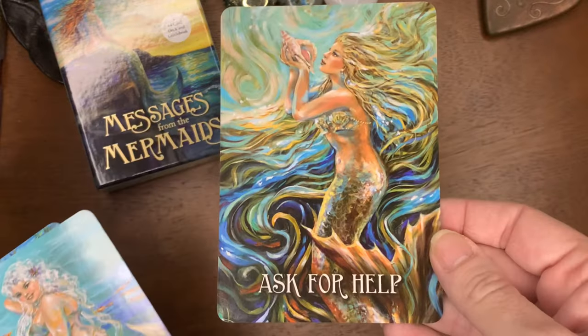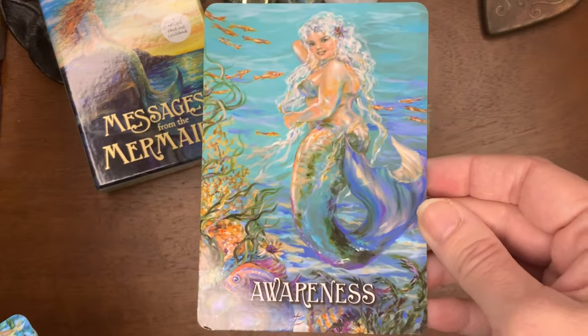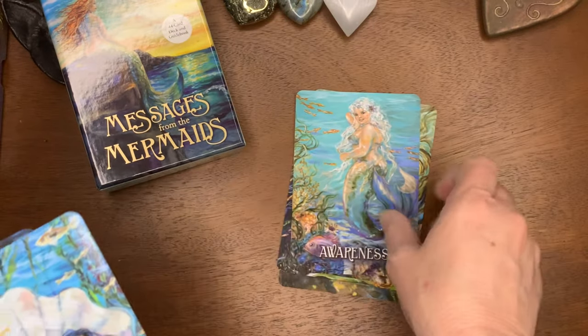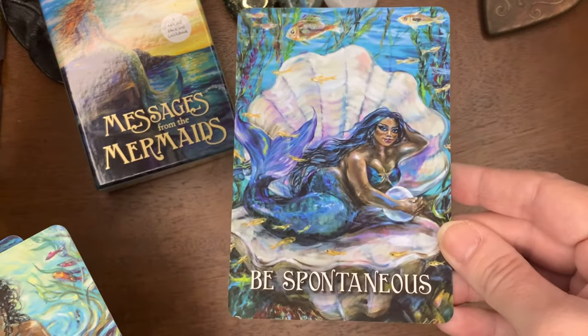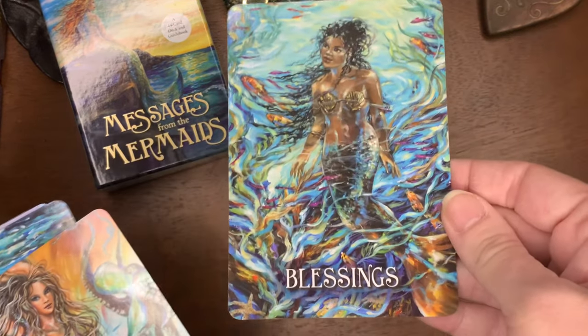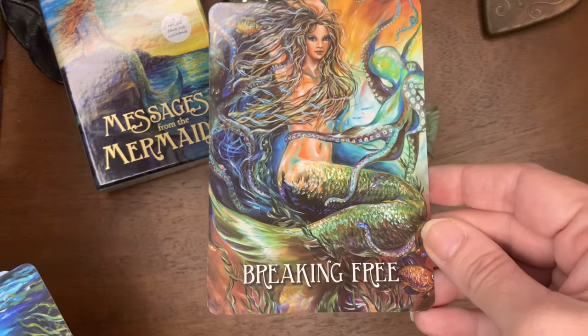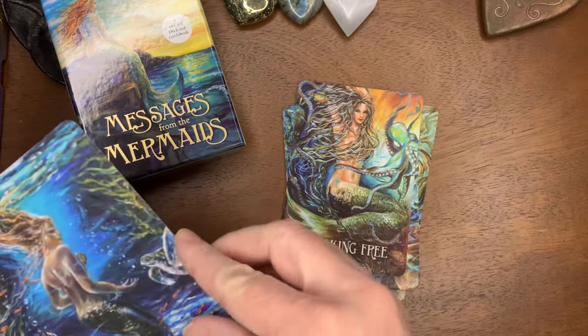I'm sure some of you already have this deck. If you do, let me know what tarot deck you have paired it with. Just beautiful. I love it. Okay, all right, we're going to move on to the next one.